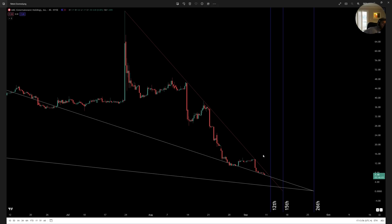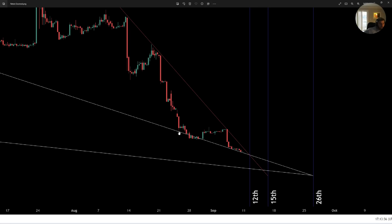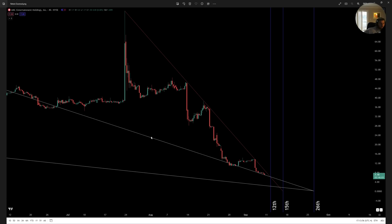And then one more important date being September 26th. That's when the wedge hits 0. The support of the macro, the descending wedge, hits 0 September 26th. So we are heading for 0 right now. I don't think we're going to it. I'm just pointing this out. Both the macro trend, the descending wedge, and the trend of the resistance of the retest are hitting 0 this month. Again, what this is telling me is that we're ready for a new macro pattern on AMC.